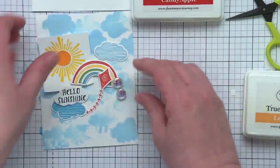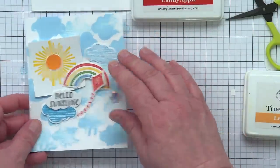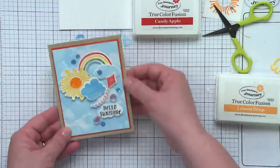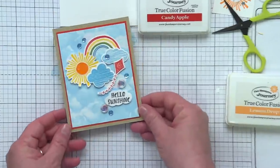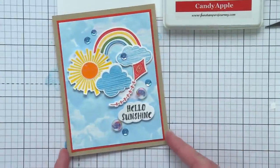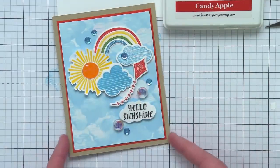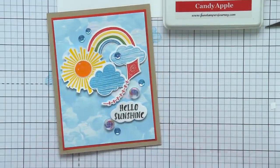All right, so let me show you the finished project. I think you guys have got it. We went ahead and put just a little tiny rich coral mat on here. And check it out. Isn't that just adorable? So besides the two fun little buttons, I did add a few of our little blue sky sequins too, which again are the perfect match for this set.